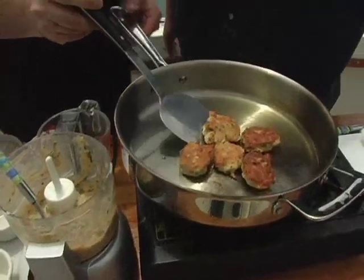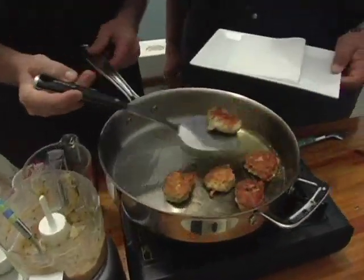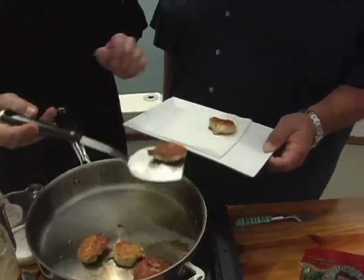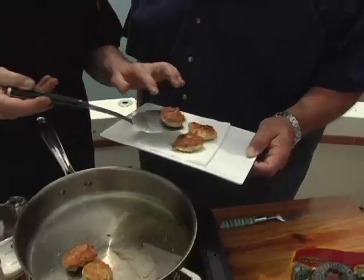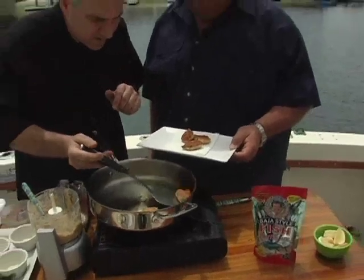Hey Dan, I think these are ready. Cool. I've never seen this dish before. Look how golden brown and beautiful that is. Yeah, that looks delicious. Awesome.